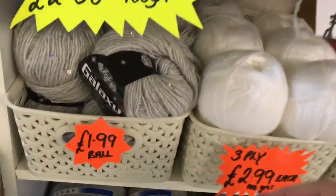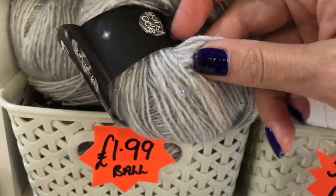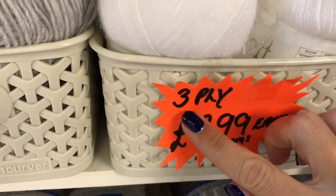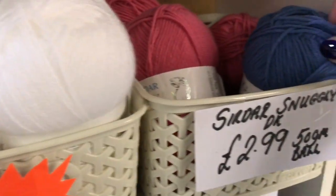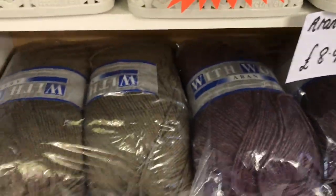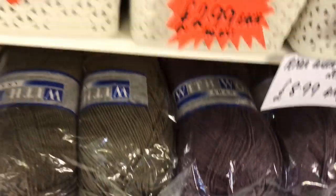And then, oh, look at this. Can you see the glistening? That's lovely, isn't it? So yeah, oh, this is 3-ply. So this is a really, really thin one. I can imagine that's nice to work with. Snuggly, Sirdar. And then look at these big ones. That's like a jumper in a ball, isn't it?